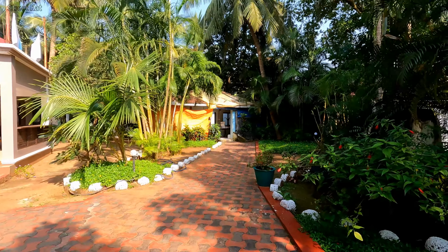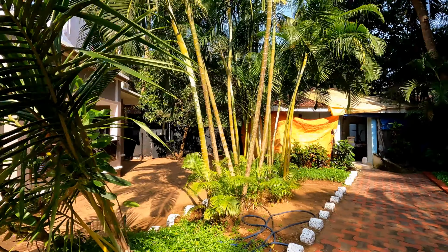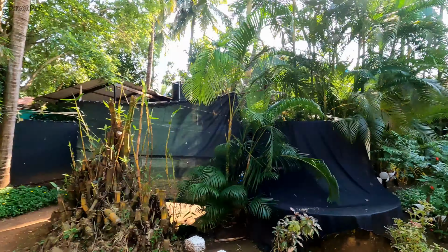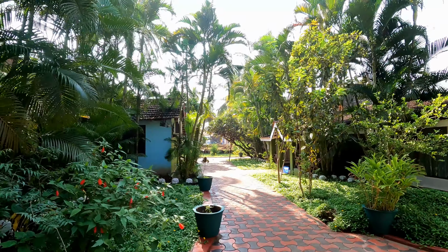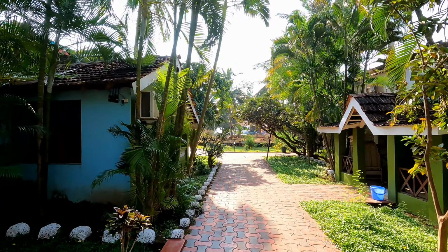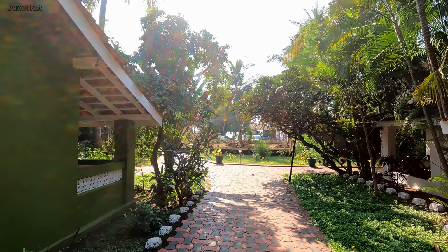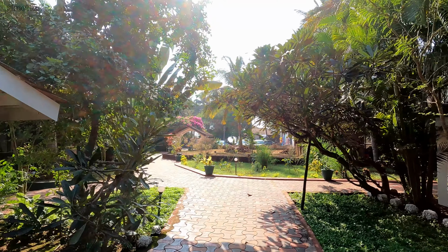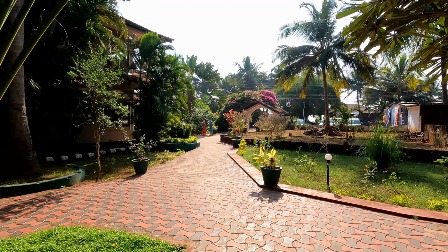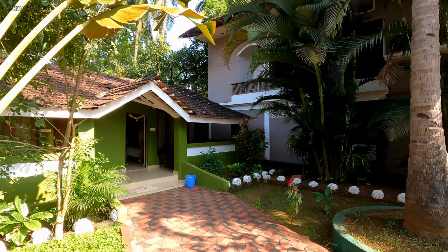So this is the Dunhill, I think you can say cottages, because it's on the opposite side of the beach, so on the other side of the beach road. So you can choose this room, and you can see the ocean from here. You just have to cross that small road and go to the other side, and prices are very reasonable on this side. Stay on this side, but party on the other side. I'll show you the room now.